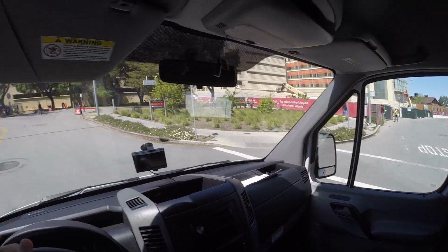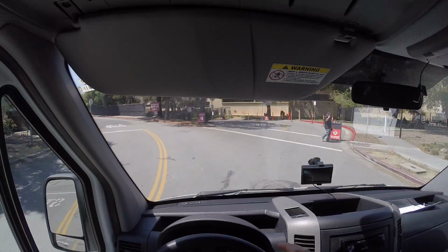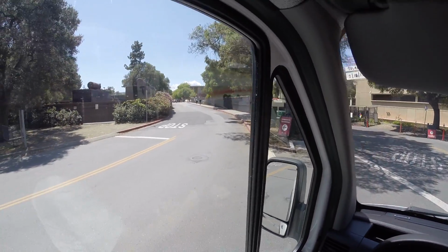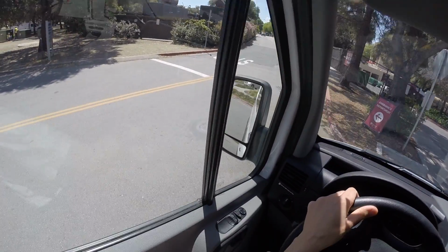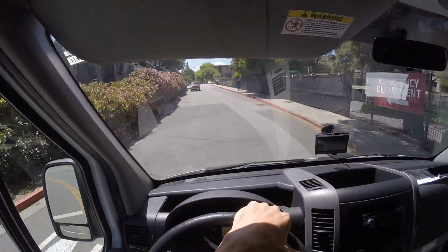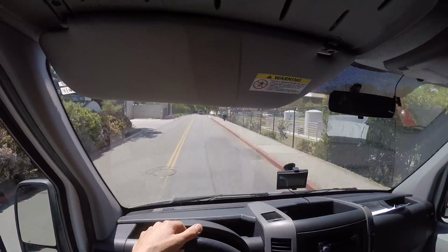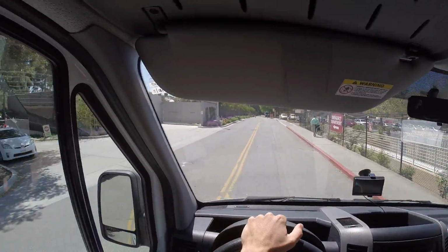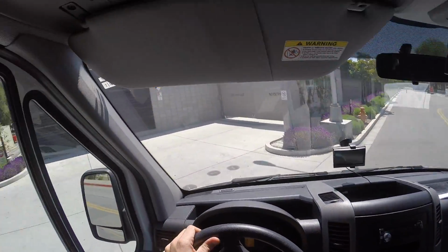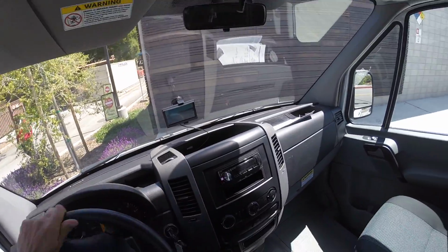Where am I going? Now we can watch. So that's the garage, and I can't go in there. And I don't want to go to the emergency department. I don't know. Parking search. Then you'll arrive at your destination. Well, I have arrived at the destination, but there's nowhere for me to park. All right. Turning circle is actually decent on this thing.